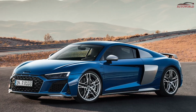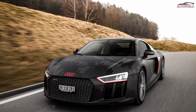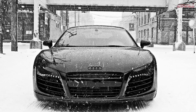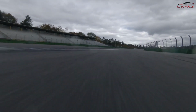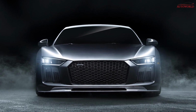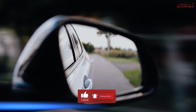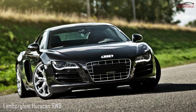This vehicle made its debut as a V8 model at the 2006 Paris Motor Show but quickly received a V10 power plant, which has been a part of the supercar ever since. The original V10 was powered by the same engine as its Gallardo sibling competition. For the 2008 model, it had 525 horsepower, but as time went on, different upgrades and changes increased that figure. The 2021 Audi R8's V10 engine can produce up to 602 horsepower, matching the output of the Lamborghini Huracan RWD.